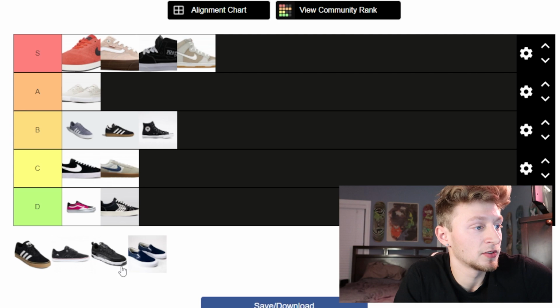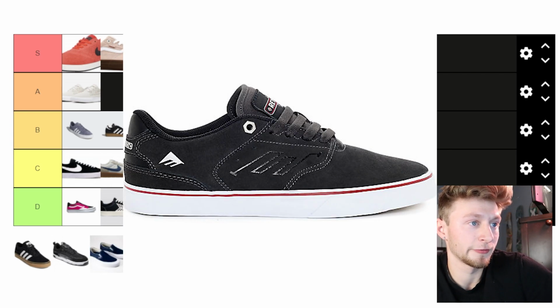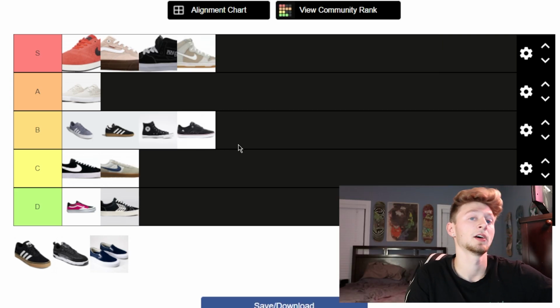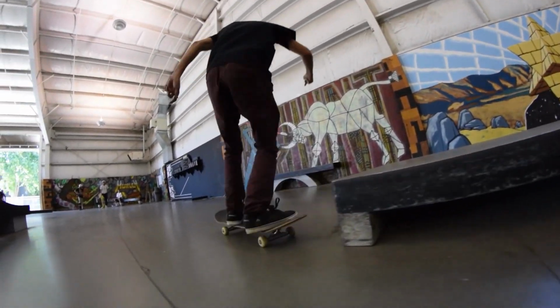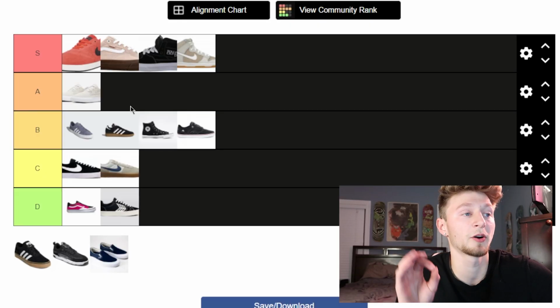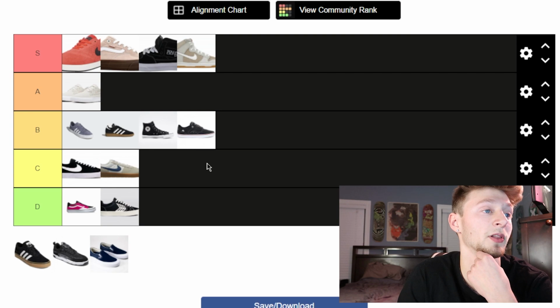All right, now on to the 2016 Emerica Reynolds Volk Independent collab shoe. I actually had this exact shoe when I went to Woodward West, and it was a great shoe. It's the only Emerica I've ever skated. Everything was up to par with it, the grip, the flick, except for one thing, and that was the durability. This shoe did not last me very long.